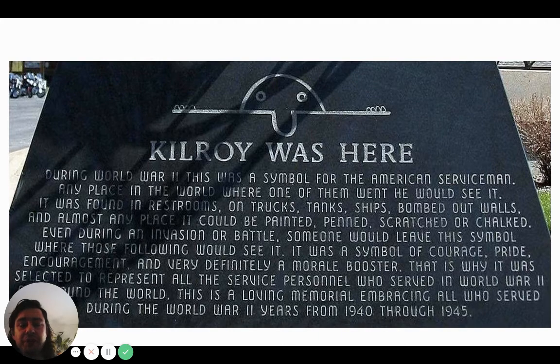This is a really nice one. During World War II, this was a symbol for the American servicemen. Any place in the world where one of them went, he would see it. It was found in restaurants, on trucks, tanks, ships, bombed out walls, and almost any place it could be painted, penned, scratched, or chalked. Even during an invasion or battle, someone would leave the symbol where those following would see it. It was a symbol of courage, pride, encouragement, and very definitely a morale booster. That is why it was selected to represent all the service personnel who served in World War II.